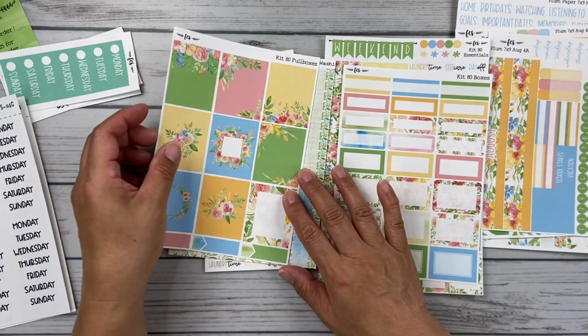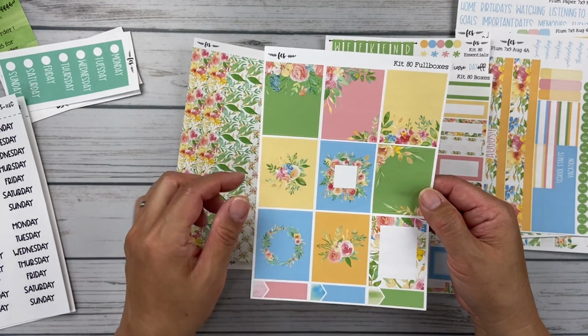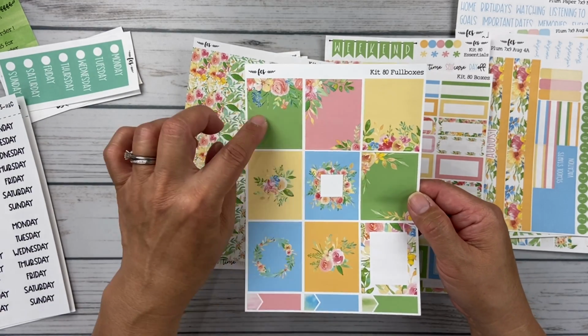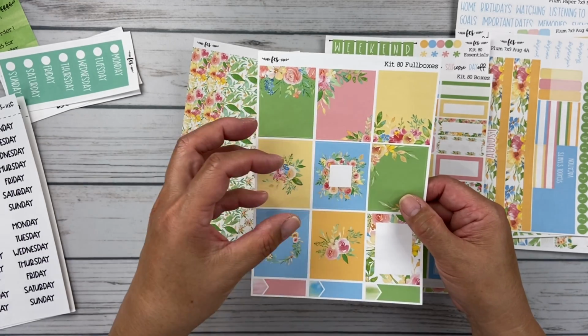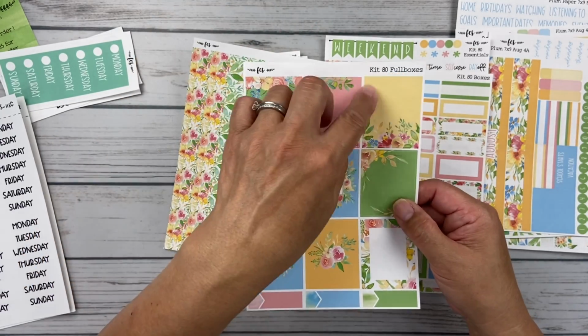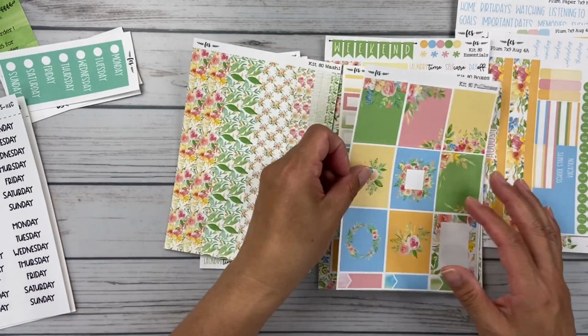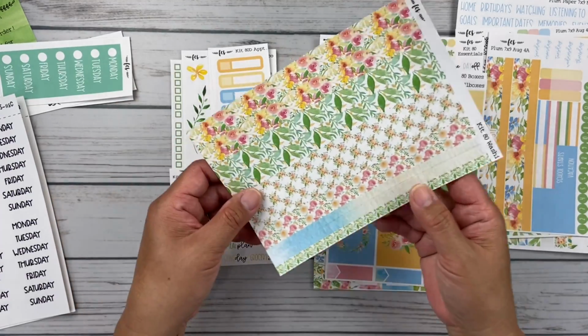And then I got the full boxes. I thought these were so pretty. I love this. Like, it's just gorgeous. And I love these where there's like some blank space here so you can fill in like a quote if you wanted to, or like if you had a special day, like you could do a birthday or something, you could put the person's name in there. So I kind of like that it's not just fully decorative, that there's some space there to make it functional.